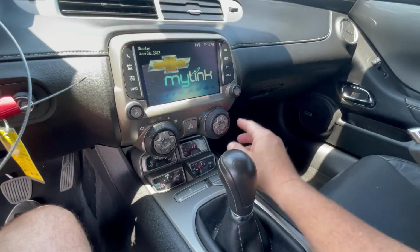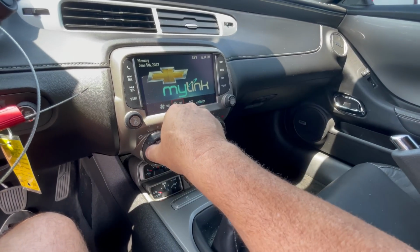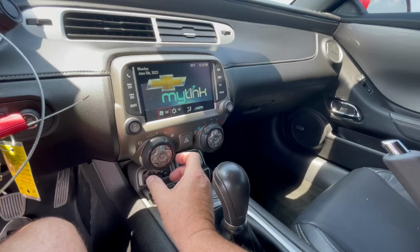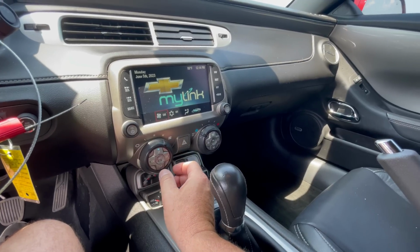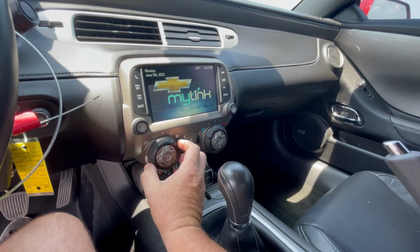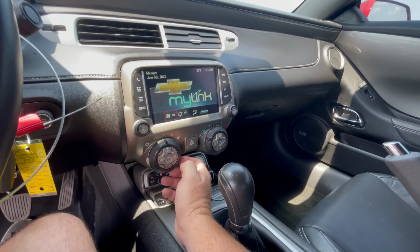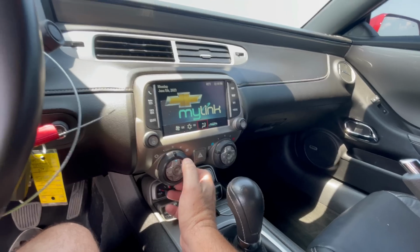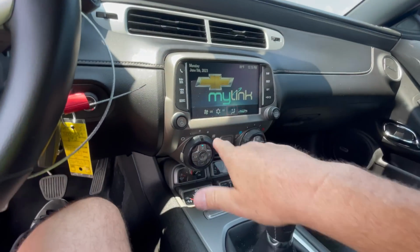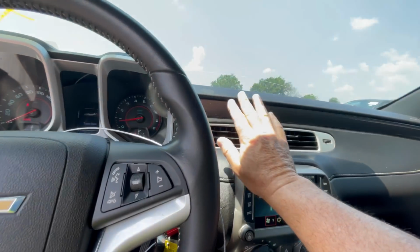Let's see if we can figure out how to get the air conditioning on because here we go. We need some AC. It's getting a little sweaty. Sweaty Betty. Why is my fan not coming on here? Why do we have no fanage? Come on! Here it comes. She just has to wait a little bit.